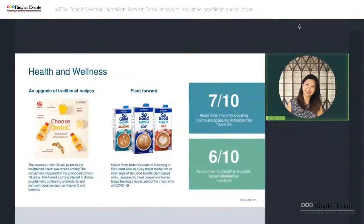Another example is also plant-forward. Six out of 10 Asians are driven by health to try plant alternatives or plant-forward products. One example over here is by Sanitarium, which is an Australian company. They are looking at Southeast Asia as a key target market for its new range of So Good Barista plant-based milk, and this is designed to meet consumers' home-based beverage needs amidst the uncertainty of COVID-19. So these are two very important, interesting examples when it comes to contributing to the health and wellness landscape.